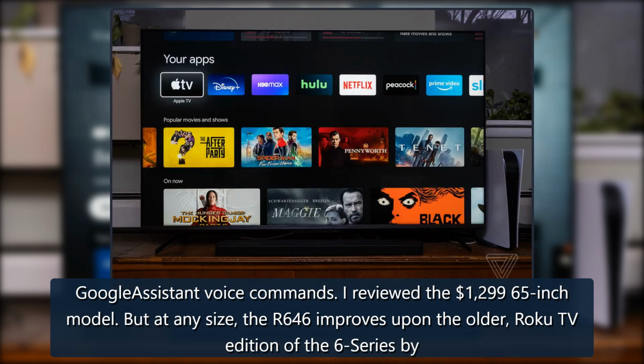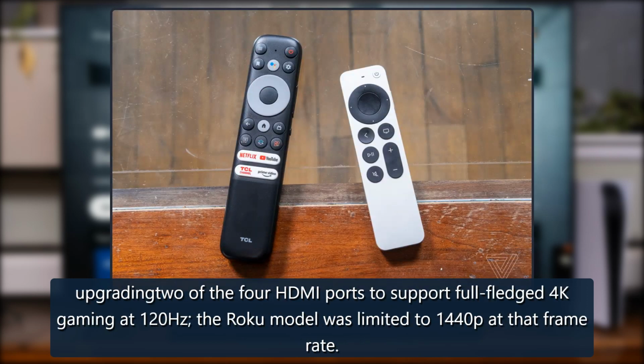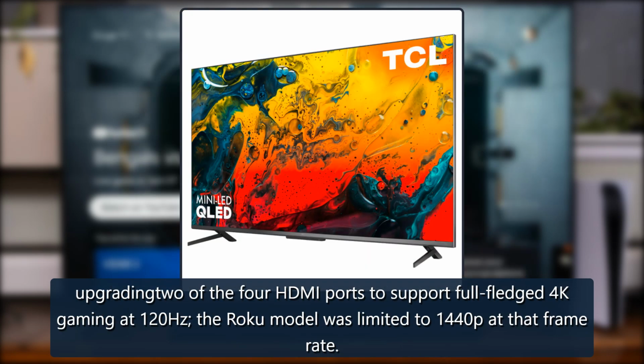But at any size, the R646 improves upon the older Roku TV edition of the 6 Series by upgrading 2 of the 4 HDMI ports to support full-fledged 4K gaming at 120Hz. The Roku model was limited to 1440p at that frame rate.